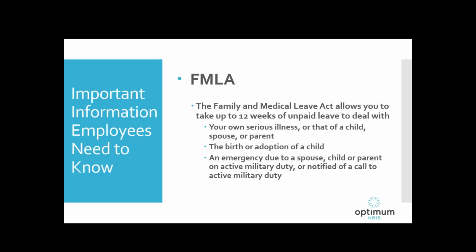But when FMLA applies, an employee can take up to 12 weeks of unpaid leave to deal with his or her own serious illness or that of a child, spouse, or parent, or the birth or adoption of a child, including a foster child, or an emergency due to a spouse, child, or parent on active military duty, or notified of a call to active military duty. And there are other nuances specific to FMLA, and your organization may have its own special rules surrounding FMLA too, so that's something to explain to employees.